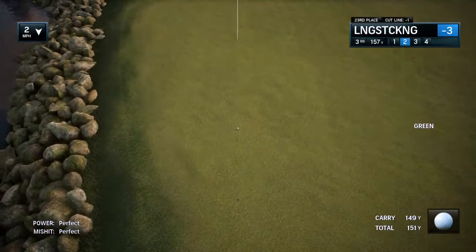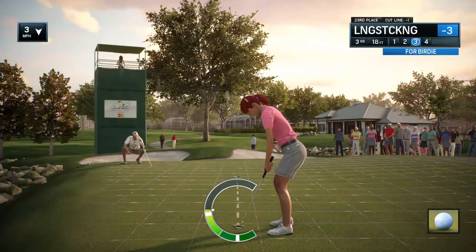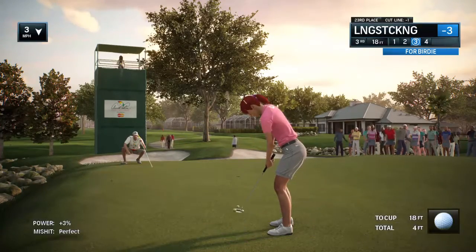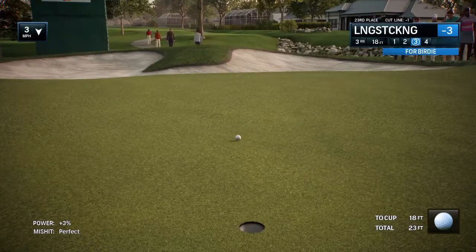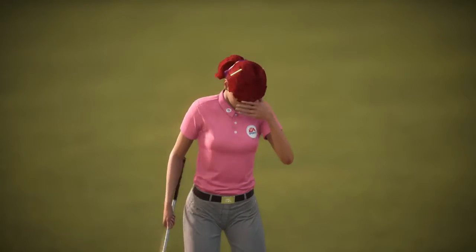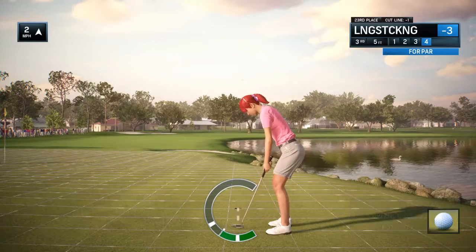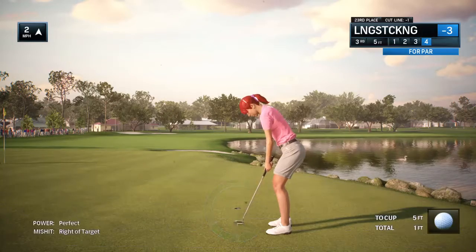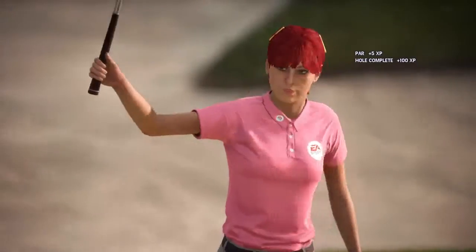Well, that's how you play the game right there. Knock it on the green and give yourself a good look at birdie. It's no snack, though. Well, that's a bit disappointing. I guarantee you, though, she thought she had that one. Even par, currently. Well read.